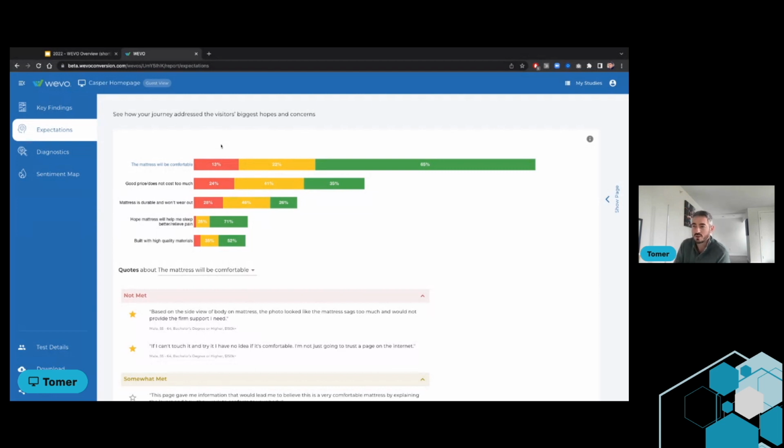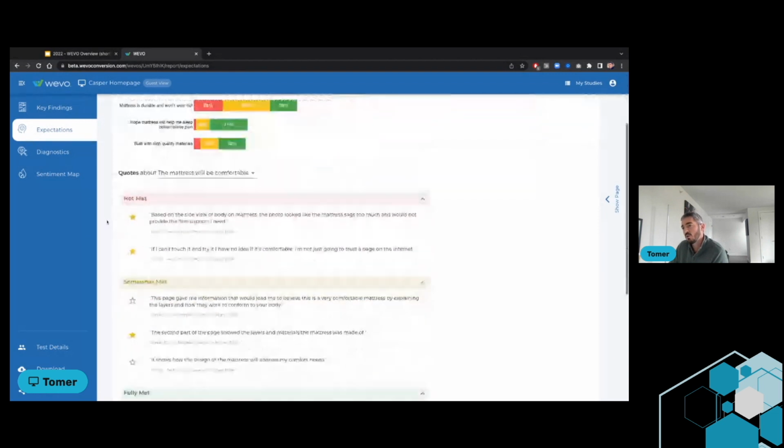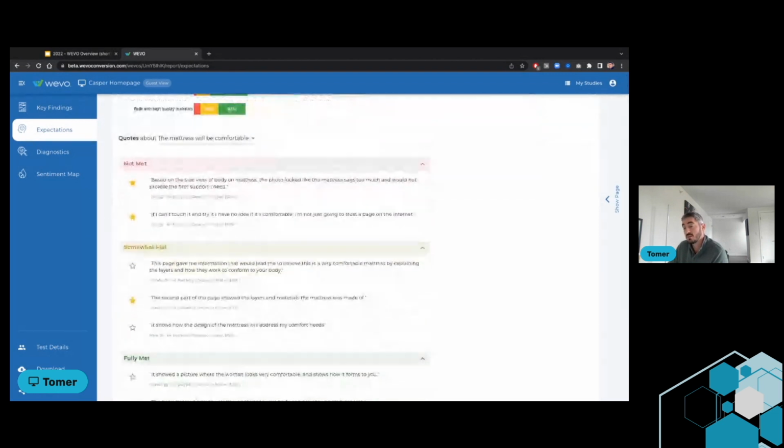So kind of like a pre versus post analysis of expectations and whether they were addressed given the product page that we're showing them. So that's the quantitative analysis here. On the bottom, we have the qualitative data supporting why people feel the way they do. So you can scroll through the different expectation themes.